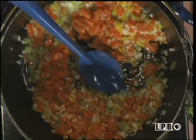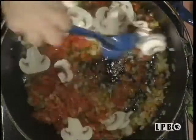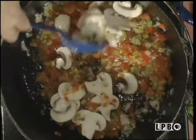Into this, I'm going to add some mushrooms. They used to use wild mushrooms in the old days. I'm going to just use the button mushrooms today. Again, just adding all of that great flavor.